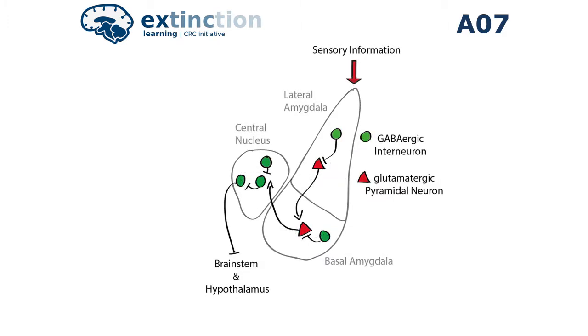The basolateral amygdala receives both direct and highly processed information from all modalities. This information is processed locally by inhibitory interneurons and then transmitted in an excitatory manner to the central nucleus. The output of the central nucleus is inhibitory and projects to hypothalamic and brainstem areas that mediate the autonomic and behavioral signs of emotion. Fear conditioning has been extensively studied in the amygdala.